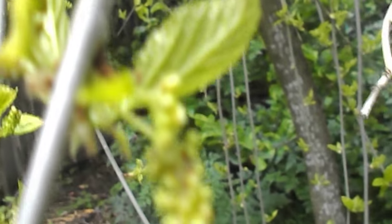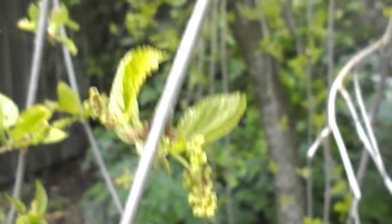Yeah, and new greens are coming up too, constantly. So I'm just gonna grab some. Oh, look at those mulberries. Oh, those are fantastic looking mulberries. Oh yeah, quite a few on there too. But yeah.